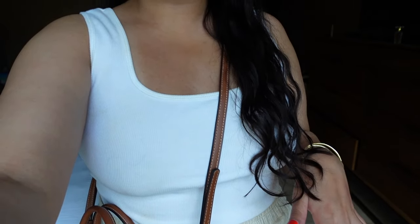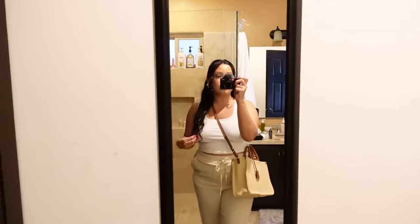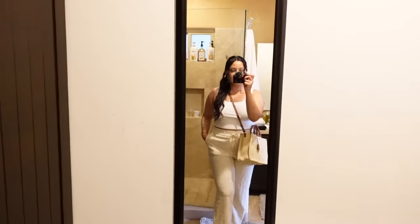Earrings are from Target. Top is H&M. Pants are Zara. Bag is H&M. This is the entire fit. This is our look for the night, and we are gonna head out now.